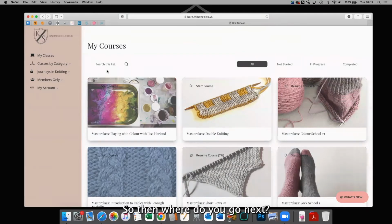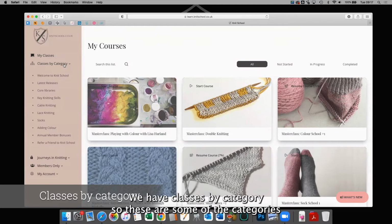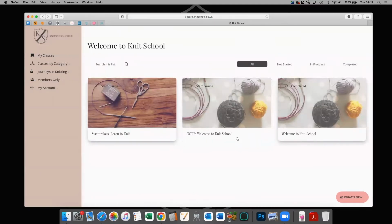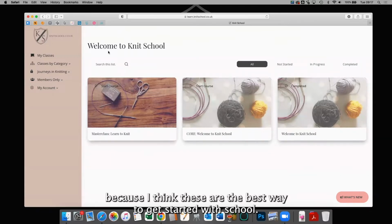So then where do you go next? Here on the left side of the screen, we have classes by category. So these are some of your Welcome to Knit School, which I have so that you can see this tour. And I have both of them because I changed them quite a bit. And Learn to Knit is one of our masterclasses as well that you can get access to when you join, because I think they're the best way to get started with Knit School.